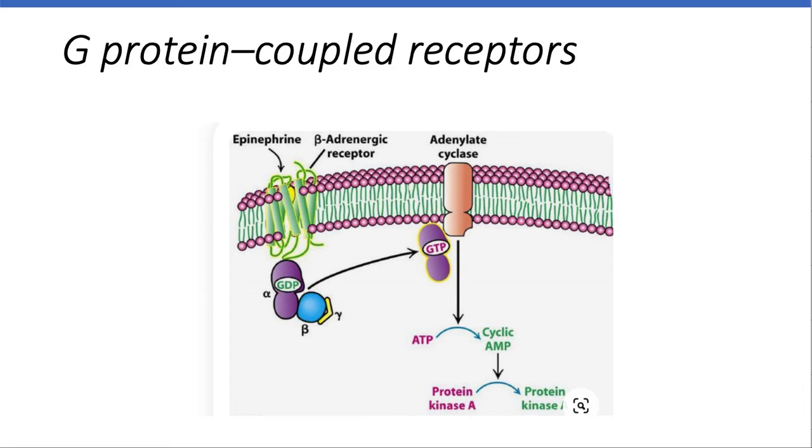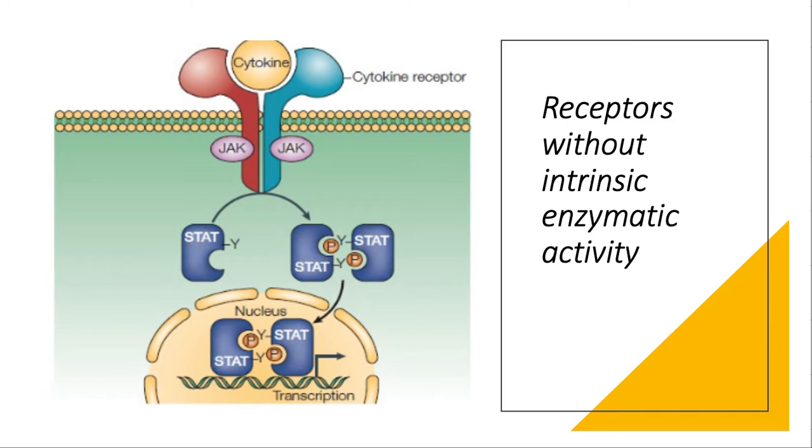Receptors in this category constitute the largest family of plasma membrane receptors. There are more than 1,500 members that have been identified so far. The receptors without intrinsic enzymatic activity are usually monomeric transmembrane molecules with an extracellular ligand-binding domain. Ligand interaction induces an intracellular conformational change that allows association with intracellular protein kinases called Janus kinases. Phosphorylation of Janus kinases activates cytoplasmic transcription factors called STATs, signal transducers and activators of transcription, that shuttle into the nucleus and induce transcription of target genes.